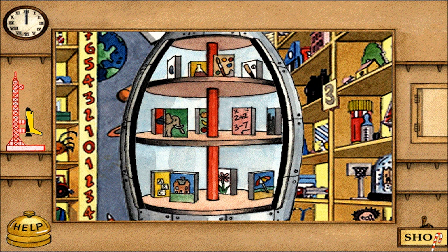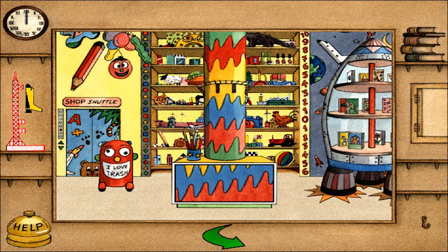Oh dear, you've run out of tokens. We'll have to visit some more activities to earn some more tokens. Why don't we get another toy?